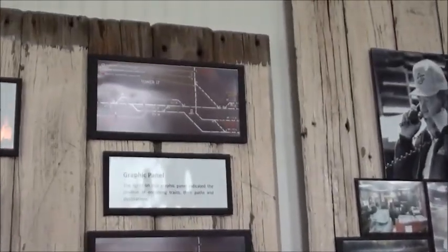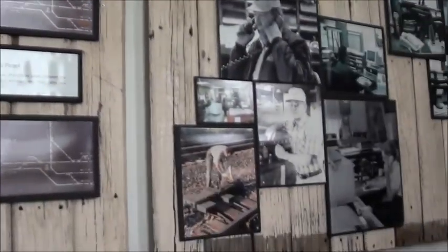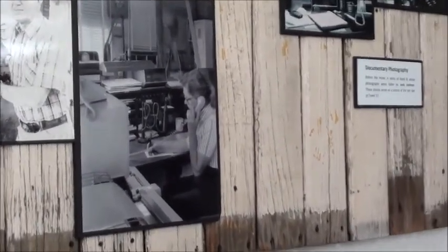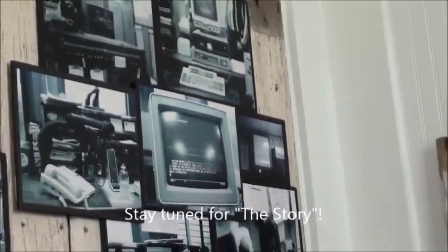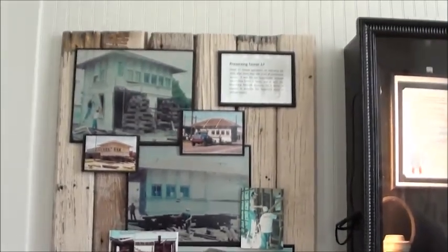You can see here another diagram of the Rosenberg Junction, and pictures just throughout the years. And I'm assuming that right there is the famous lady in the story? That's her. Southern Pacific's attempts at modernization within Tower 17 right there. No, that's when we moved it. And when the Rosenberg Museum moved Tower 17 from its original location to where it sits today.